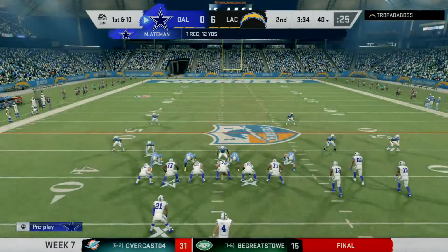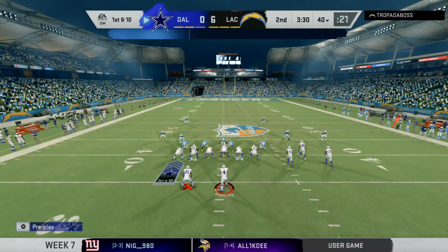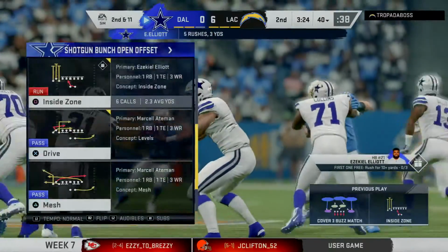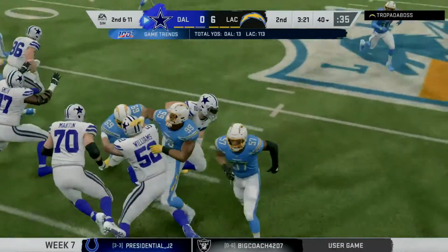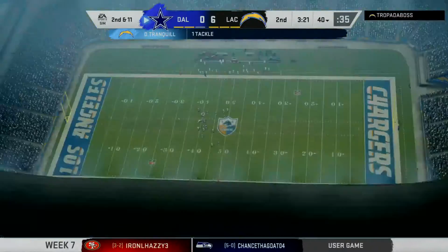Here we go. A 1st down carry by Elliott. And he still has yet to get on track in this first half as they're going to stop him behind the line. It's a loss of a yard there, and now 2nd down. 2nd and 11 at the 40-yard line.